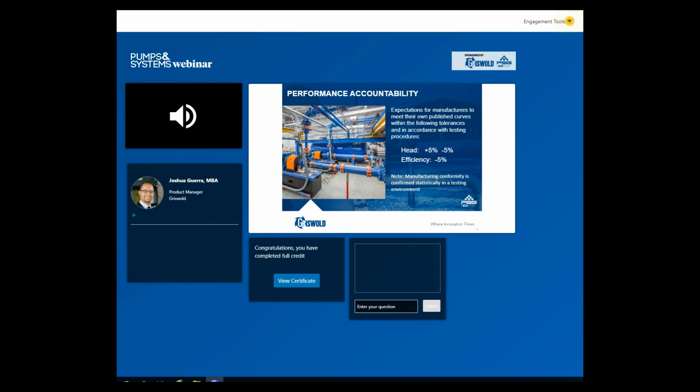Now within the standard, for us, it's very important to recognize where we see performance accountability for manufacturers. As published, the performance curves are required by pump manufacturers to be within the stated tolerances for head and efficiency, plus or minus 5% for head and minus 5% for efficiency.